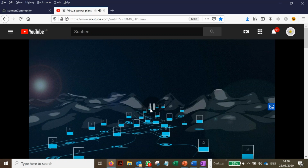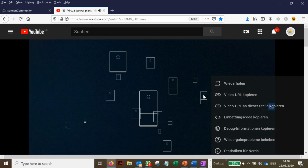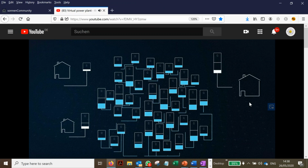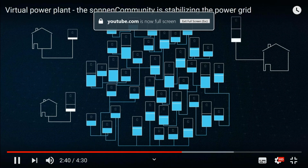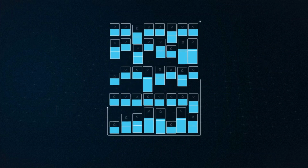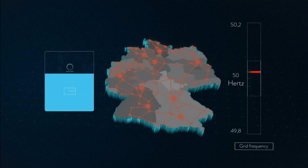Every single Sonnen battery can decide for itself whether it can participate in the network or whether the energy is needed in the household instead. As soon as enough Sonnen batteries are available to stabilize the grid, they arrange themselves into a block of 1 megawatt. This provides the electricity grid with a mass storage of thousands of individual batteries, which collectively and simultaneously absorb the energy.